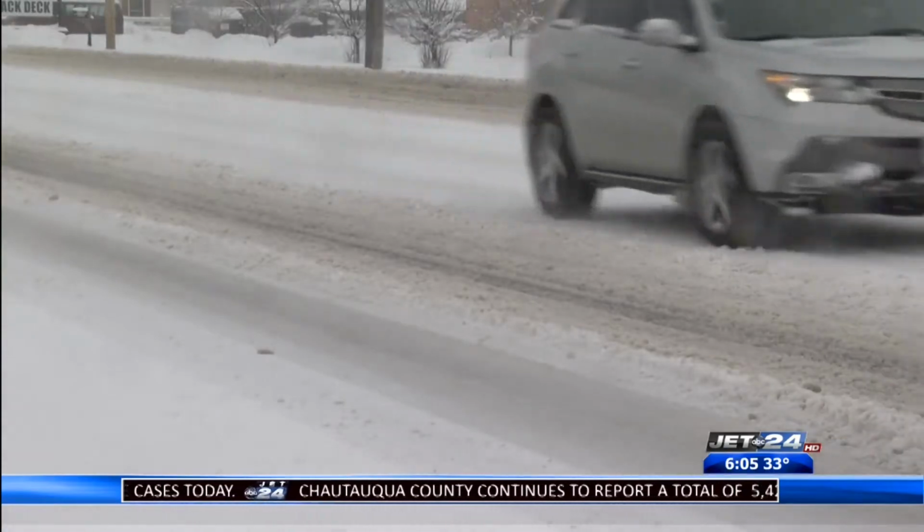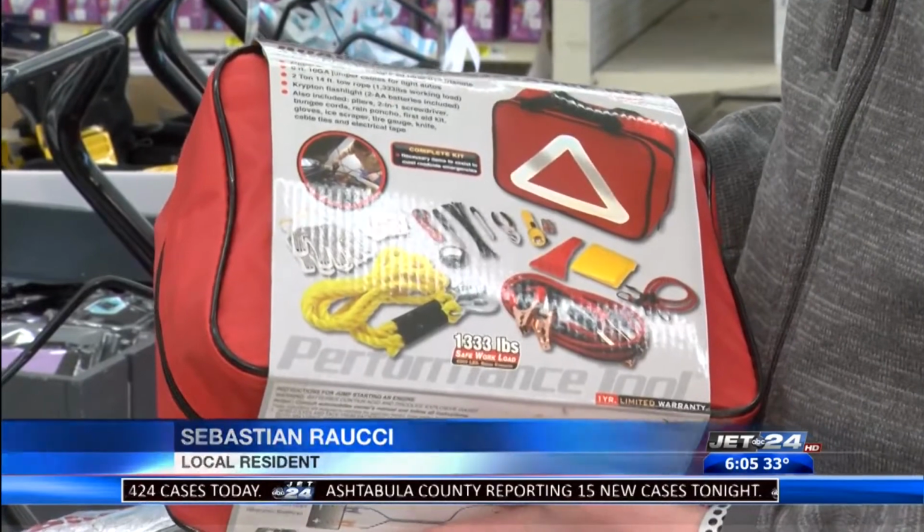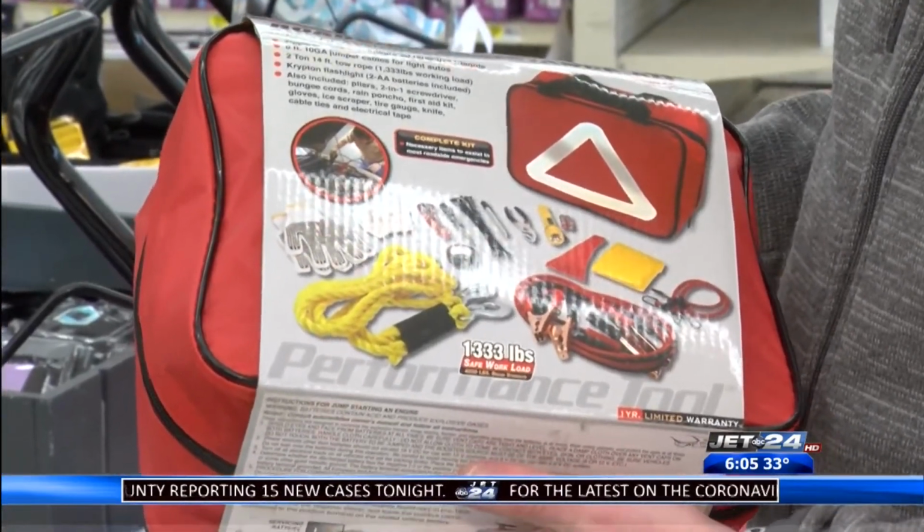Honestly, it was really unexpected. I really thought that it wasn't going to stick like this. Which is why having a few things in your car to help in case of an accident is important.